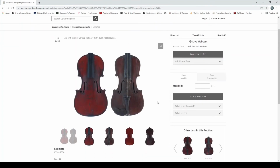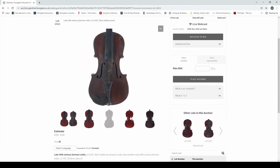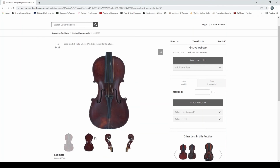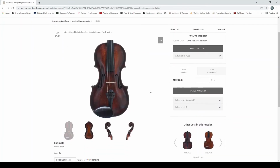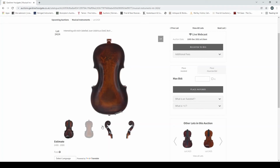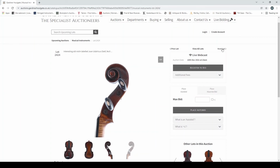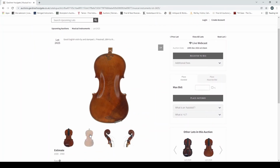Early 19th century violin, and another violin there. Scottish violin labelled made by James Hardy. Interesting old violin labelled Joan Udalricus Ebel. 4 to 800 is the estimate on that. Good English violin by and stamped J. Priestnell.